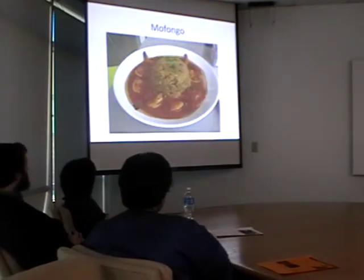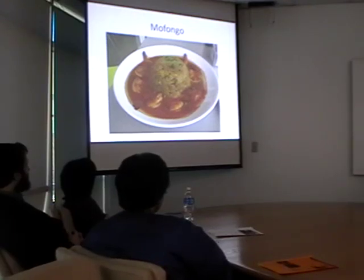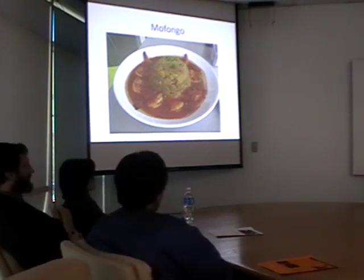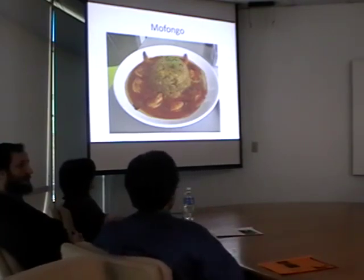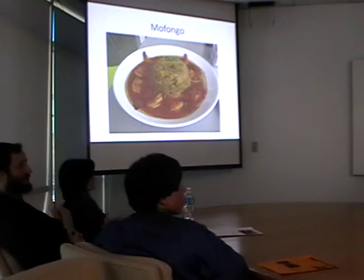What about mofongo? If you go to Puerto Rico, or to New York City, you have to have mofongo. Mofongo is an African dish. Every Puerto Rican eats mofongo. Where did they learn that from? Not from the Africans, they didn't come, remember? They invented this dish.